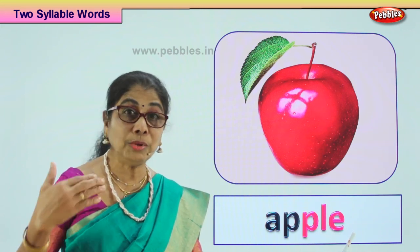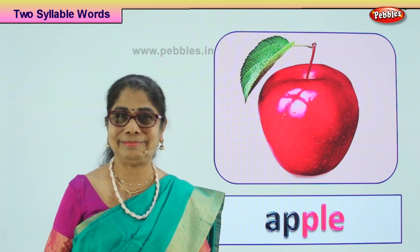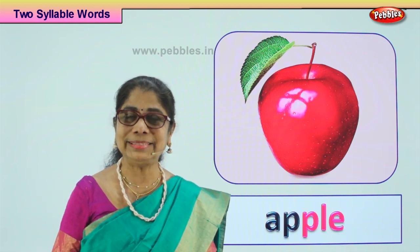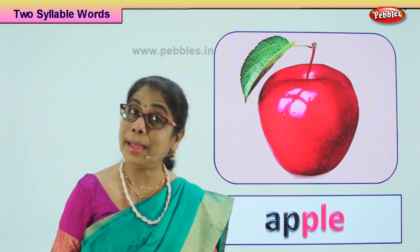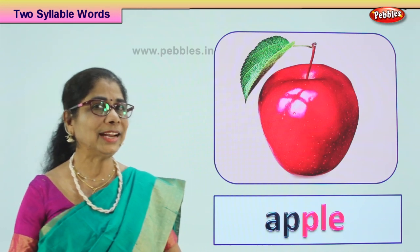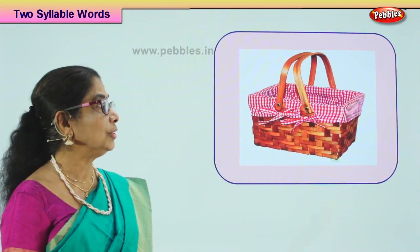Keep on repeating and you must hear the word. Apple, apple. You like to eat an apple? Good. Keep on saying the word till you learn. Apple. Good. Shall we look at another picture? Good. Now, you find the sound yourself?